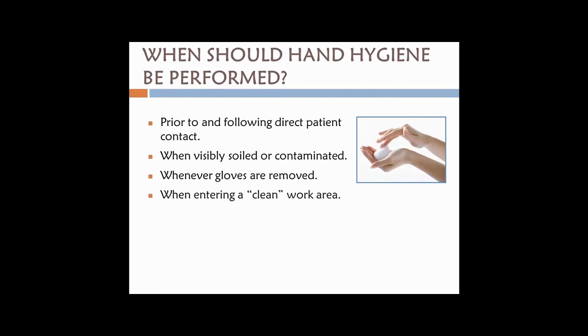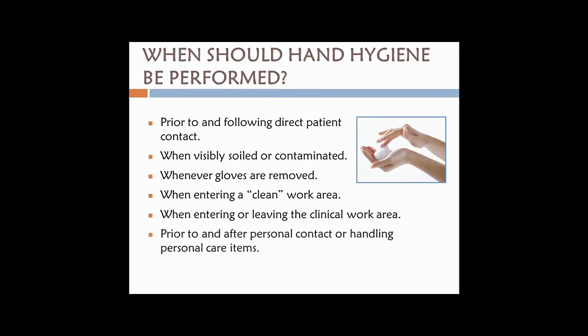When entering a designated clean work area, this includes prior to preparing medications or procedure trays and prior to handling invasive devices. When entering or leaving the clinical work area, this includes arrival in the morning and prior to leaving for the day, and should always follow bathroom or lunch breaks. And prior to and after personal contact, including touching eyes, nose or mucous membranes, or when handling personal care items.